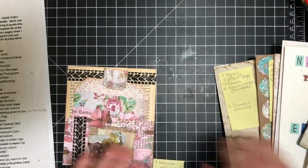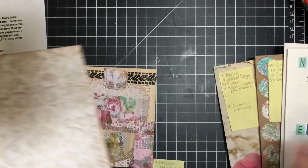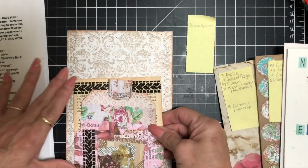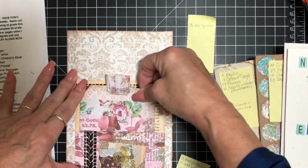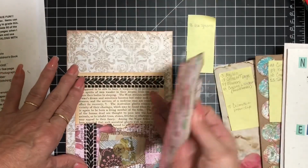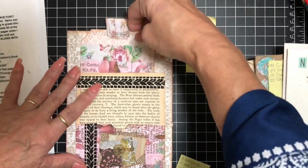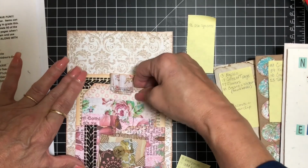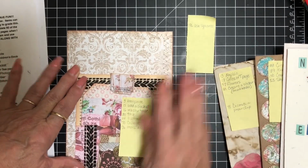So this will actually, let me get a page here. This is actually a piece that will go in a journal, and it will sit right here. So we have a tag here, and then I have space to put, I'll glue it on these sides, so I'll have a place to put tag or cards or something up there. So again, very useful for me for my journaling.